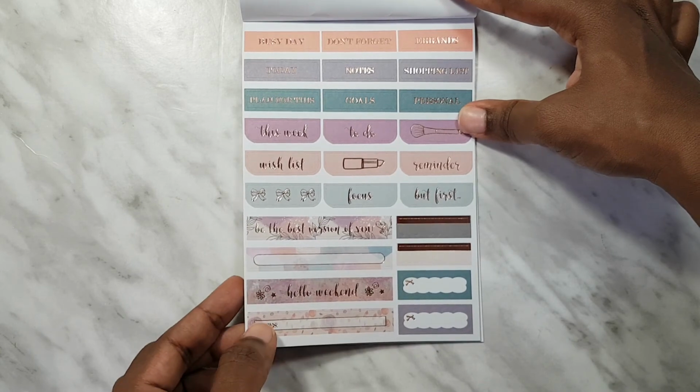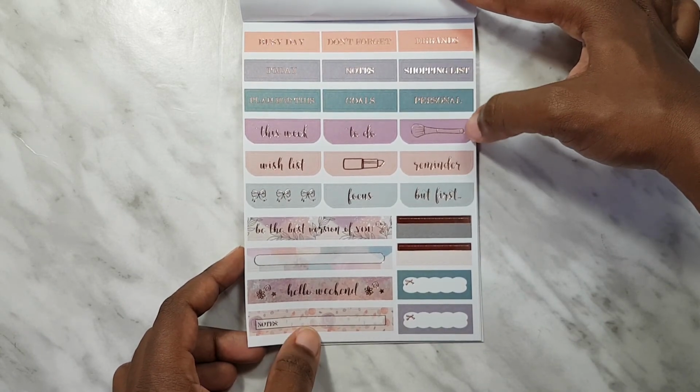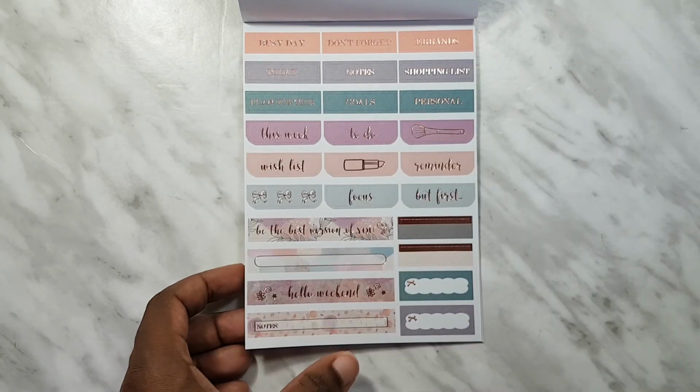Next we have headers. Oh, I love this makeup brush one, honestly. And the lipstick. Beauty is probably my favorite thing.